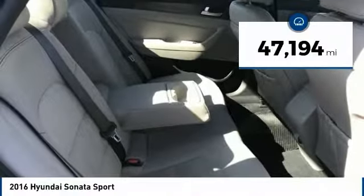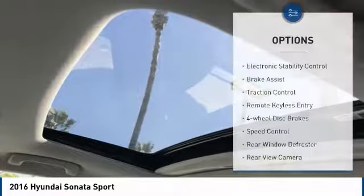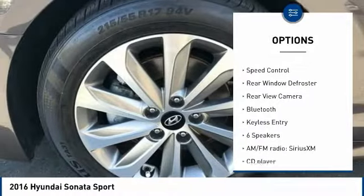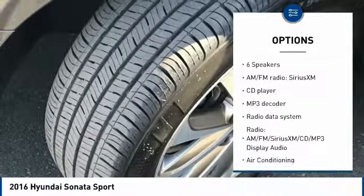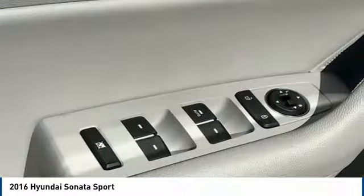This vehicle has less than 50,000 miles. Here are some of this vehicle's great options: electronic stability control, brake assist, traction control, remote keyless entry, four-wheel disc brakes, speed control, rear window defroster, rear view camera, Bluetooth, keyless entry.